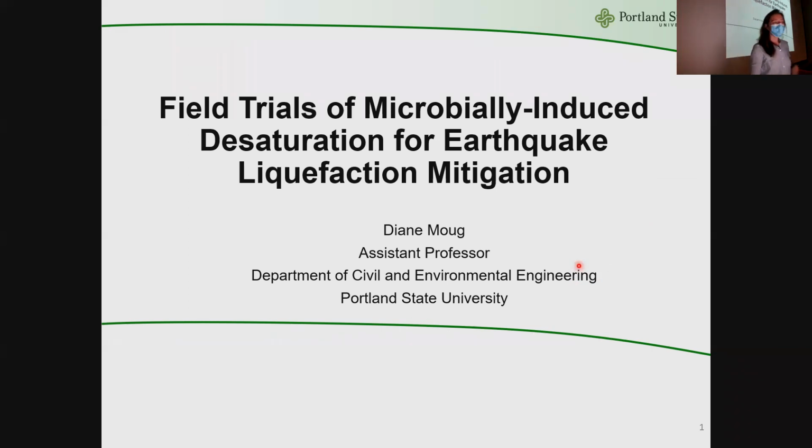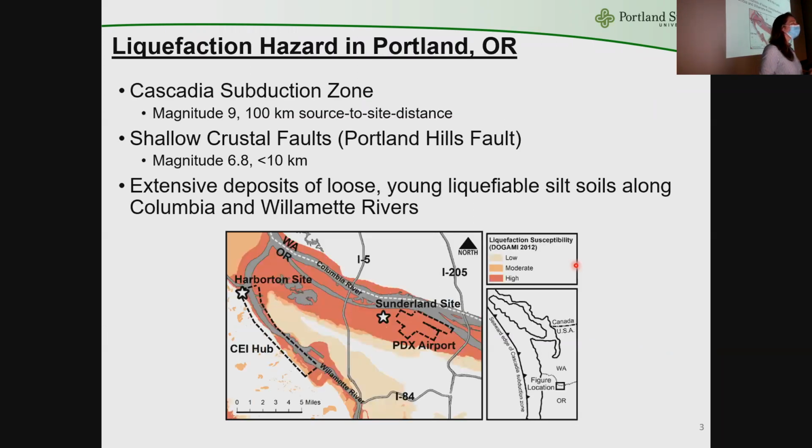Okay, so I will be presenting on field trials of microbially induced desaturation, or MID, for earthquake liquefaction mitigation. I think we're all fairly familiar with our geologic setting and seismic setting here in Portland and the liquefaction hazard that we face. We have seismic sources from the Cascadia subduction zone, as well as local shallow crustal faults. What we're concerned about for this project is loose, young, liquefiable silt soils that are primarily along the Columbia and Willamette rivers, and the concern that those will liquefy in a strong shaking event and cause extensive damage to overlying infrastructure.